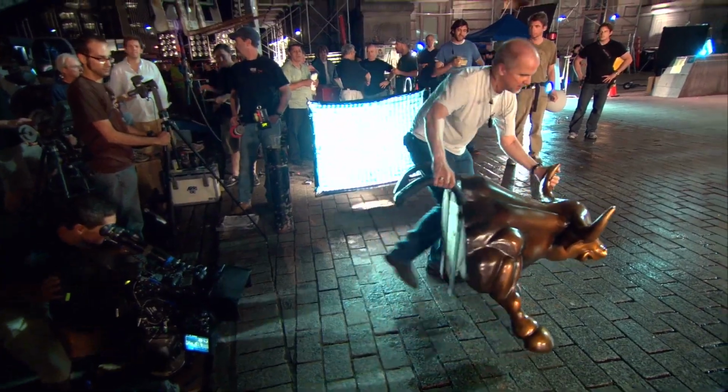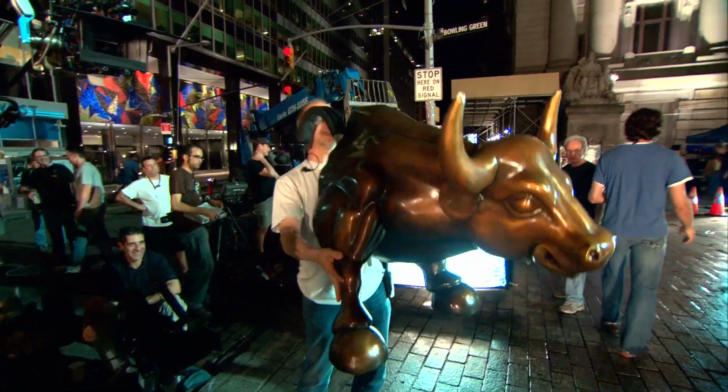it was really helpful because it showed the light and direction, which helped us to match and apply that to our character within the scene.